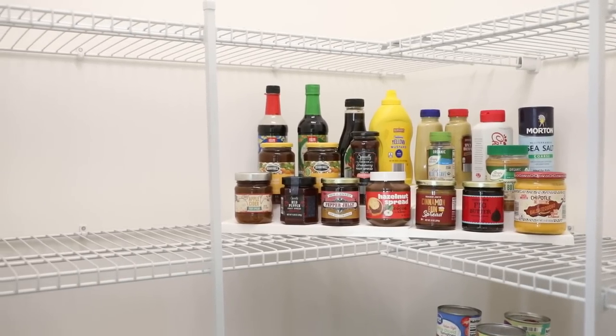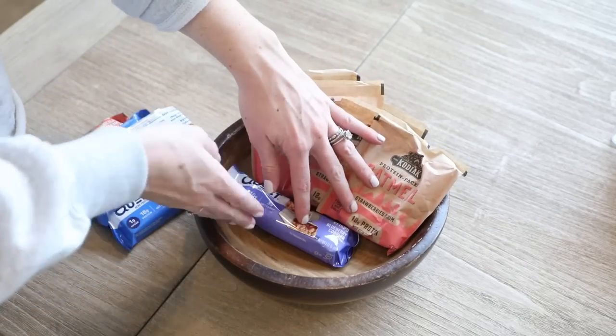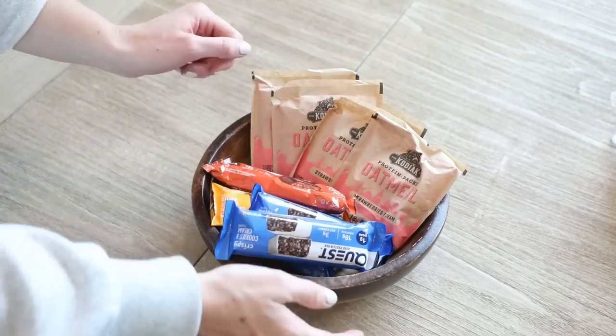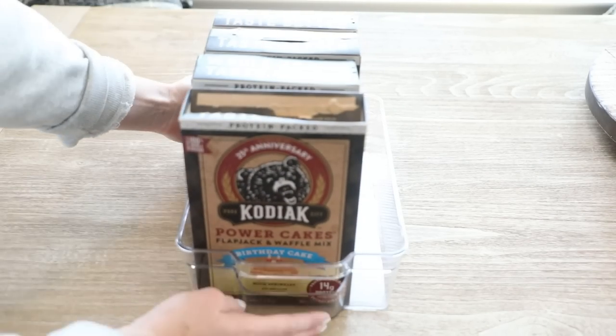So because this shelf was at eye level, I figured it would be a good spot to make a little grab-and-go breakfast section. So again, I just used the bowl that I had laying around, and I put all of our miscellaneous breakfast snacks in there, and I also organized our many Kodiak cake pancake mixes, so it was all in one spot and easy to grab in a pinch.